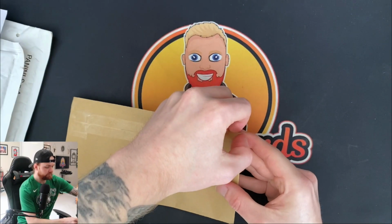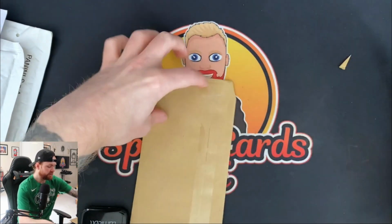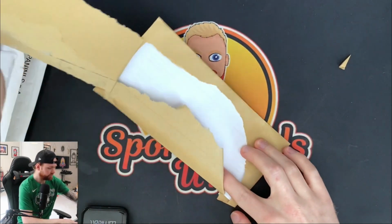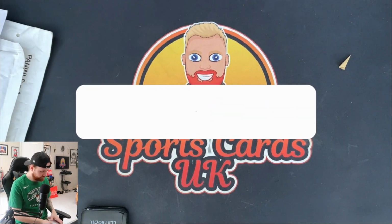So in today's Mail Monday we have about 4 packages. 3 should be cards. I think we've got 1 from Topps and then also 1 from Panini. So without further ado, let's jump straight in and see what we've got. We've got something that's sellotape to start off with. So let's see if we can snip the corner and work our way in. I'll be a bit careful because this might have my address on it.